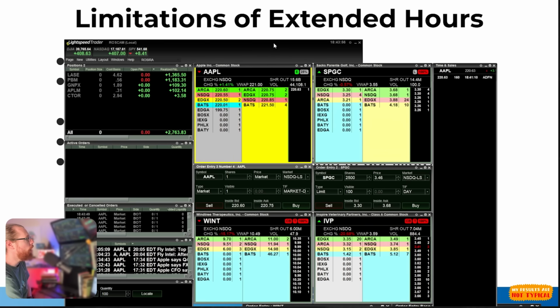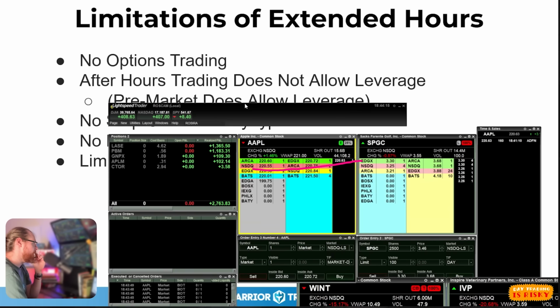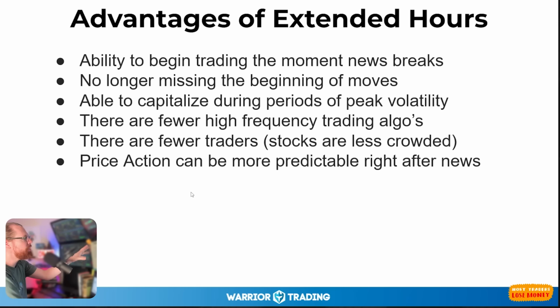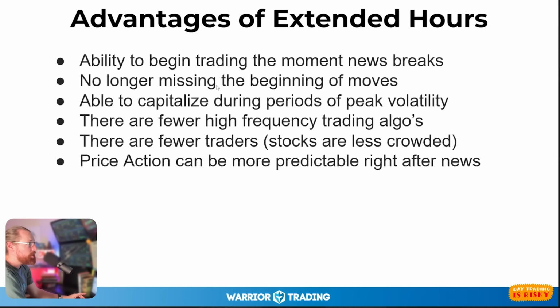Okay, so there are no stop orders pre-market, and there are no market orders pre-market or after hours. The only type of order you can use, in fact, is a limit order. And a limit order is going to require an offset in order to get filled, as I mentioned, and I'm going to talk about exactly how that works. Okay, before we do that, let's talk about the advantages of extended hours trading, and then we're going to get into how to actually place the orders in Thinkorswim, Webull, Lightspeed, and then how to use your hotkey settings.